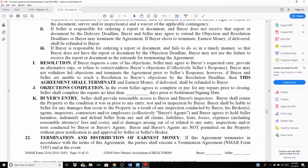Buyer may not withdraw his objections and terminate the agreement prior to seller's response. However, if buyer and seller are unable to reach a resolution to buyer's objections by the resolution deadline, then this agreement shall terminate, and earnest money, if delivered, shall be refunded to the buyer. So if you guys are unable to come to an agreement, then this agreement shall terminate. No warning needed. On that day, if it's not resolved, the agreement is terminated.